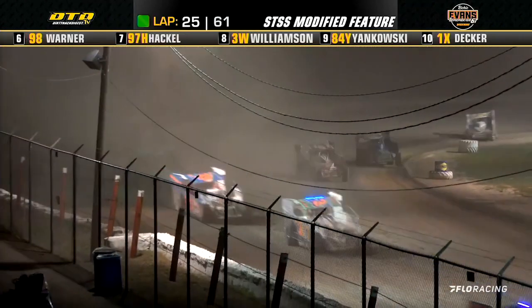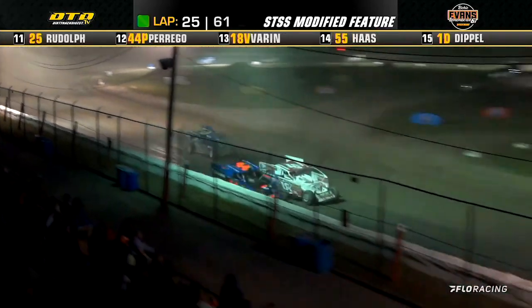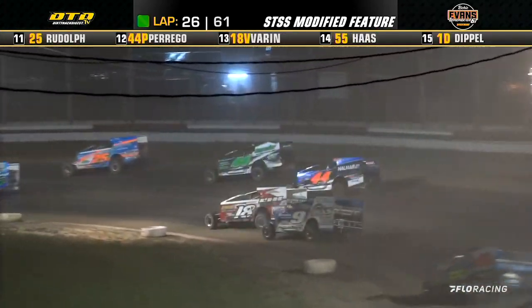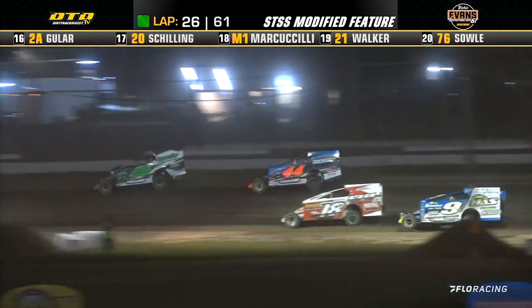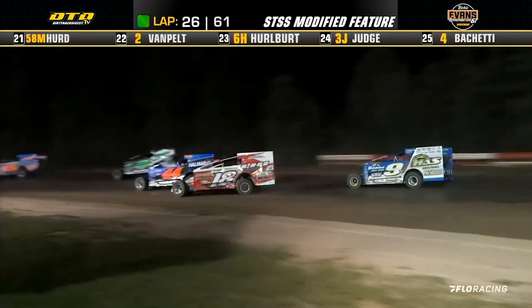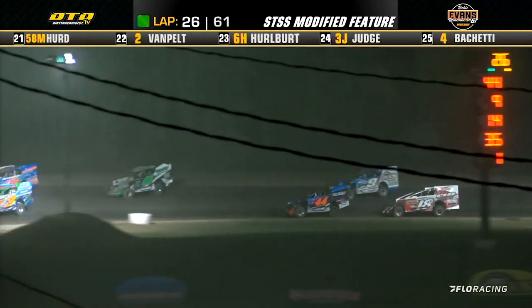The two titans of modified racing. They're here almost every Friday night. Now they draw one and two tonight for the series race, and they've occupied the top two spots all 26 laps to this point. Friesen's up on the top side. Tyler Dipple's over the berm down in one and two. He will keep his foot in it and will stay green as Friesen tries to navigate lap traffic.